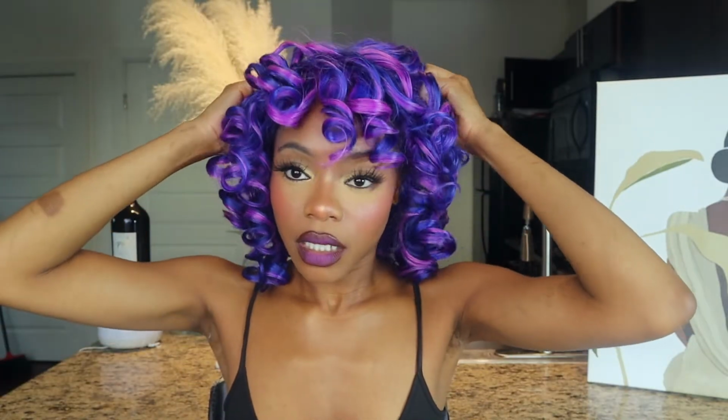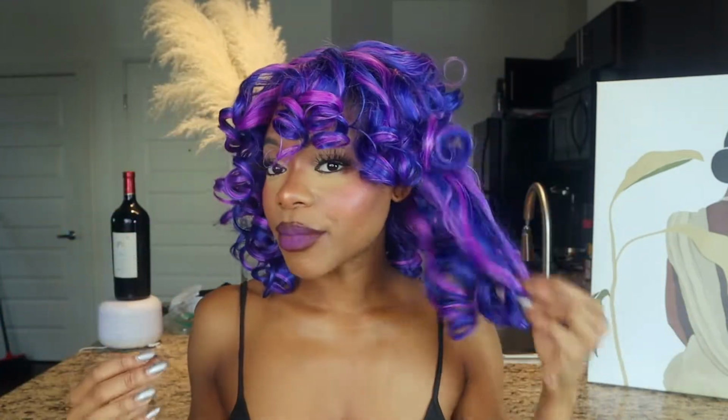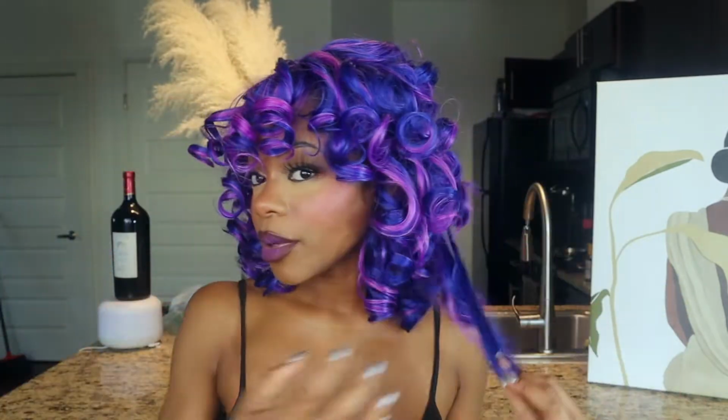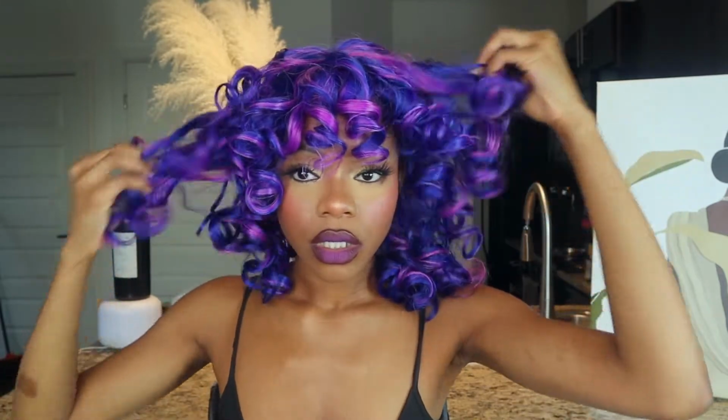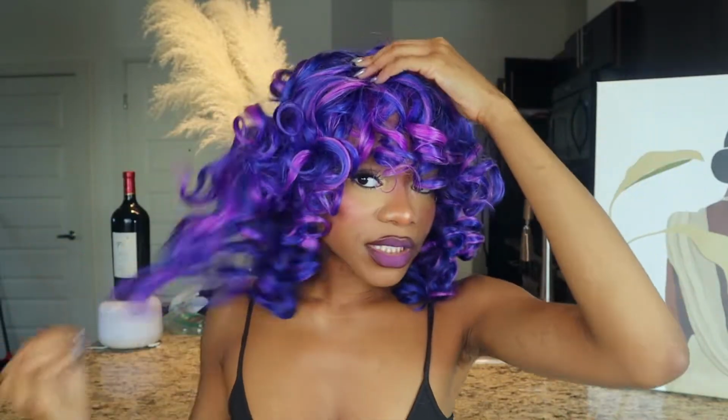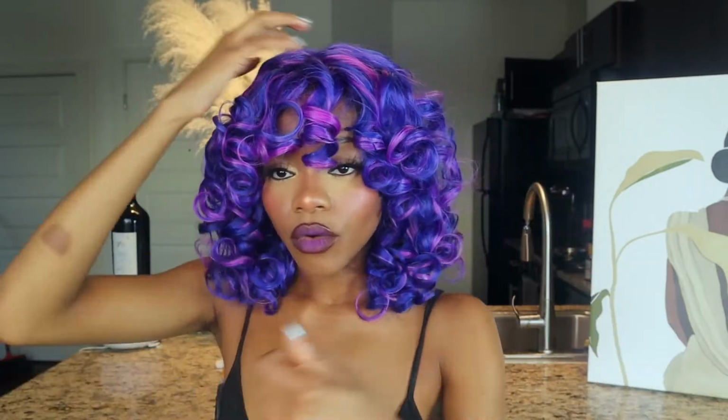Let's try it on. Oh my gosh. Now this is a wig you definitely have to comb out a lot. Oh my God. I'm gonna switch back to my nude lip. I feel like the nude pink would look really cute, but let's comb this out. Finger comb. Remember, y'all, when it comes to curly wigs, we always gotta finger comb. This wig doesn't really have that many combs either, so it's easy for it to slip off. OMG.